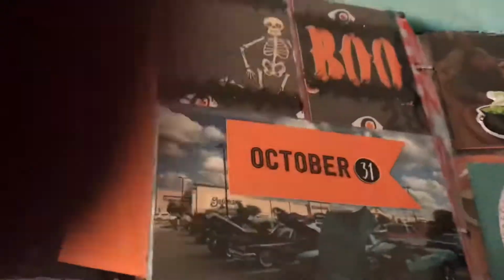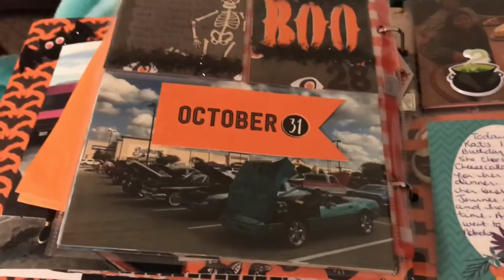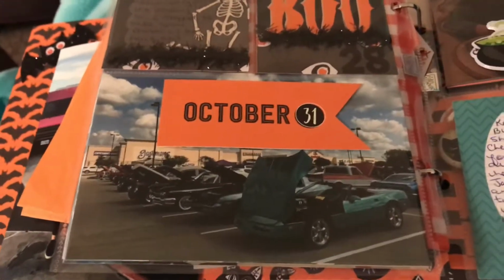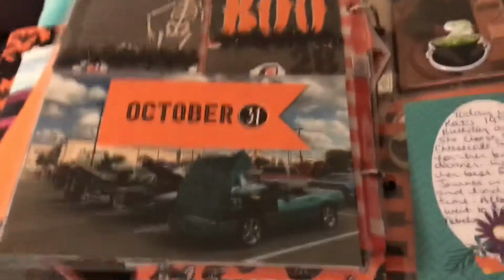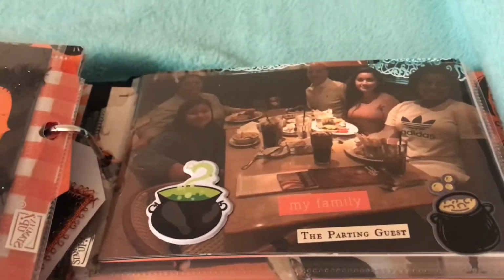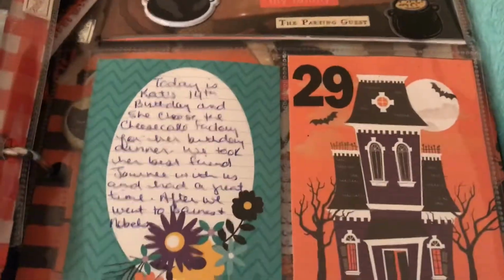The 28th, I was on my way to Walmart, and in the parking lot they had this car festival thing going on with old cars. So I just stopped and snapped a picture of it, because that was all that was going on that day. And then the 29th was my daughter's birthday. So we all went to eat at her favorite place, Cheesecake Factory. And then I just journaled about that. And I put some extra pictures in the back here of our night.